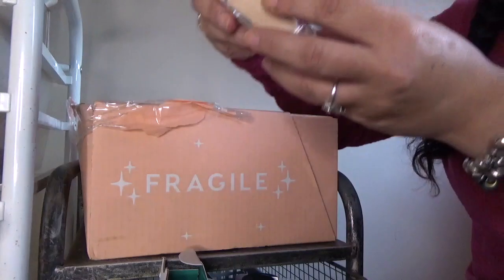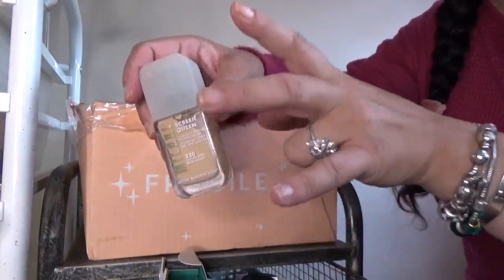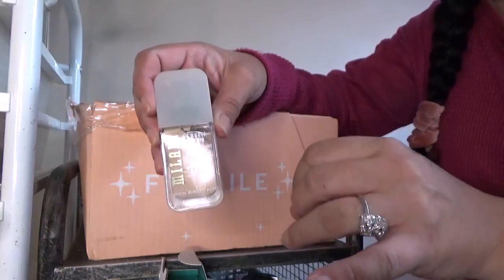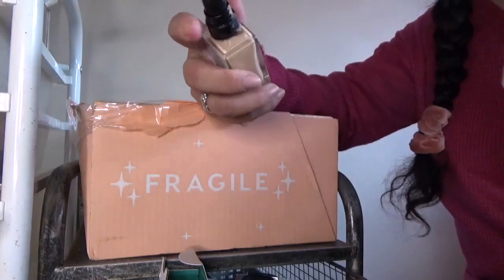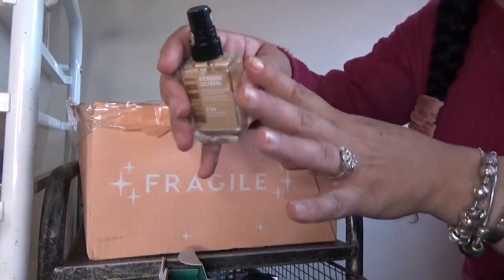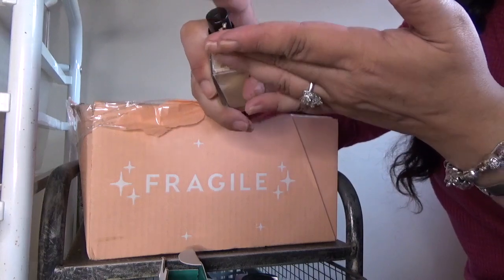So okay, this foundation is the Milani Screen Queen. I tried it twice and I absolutely hated the way it looked on my skin. I'm not going to get rid of it yet, but I don't know. What experience do you guys have with this? I think it was also too light for me.